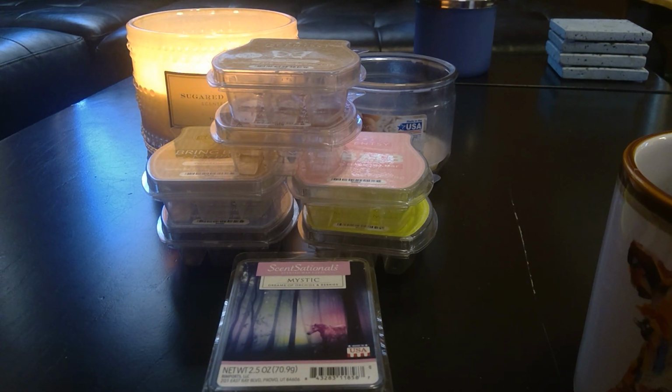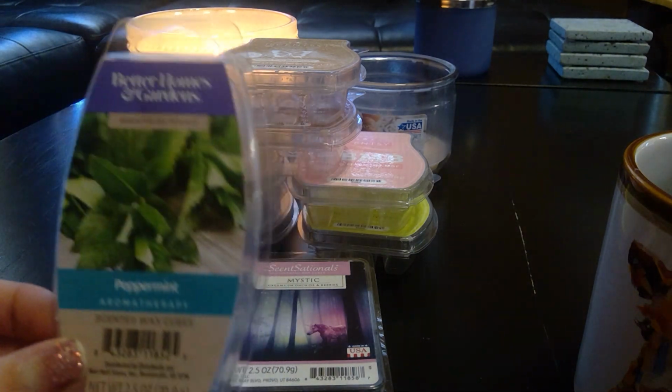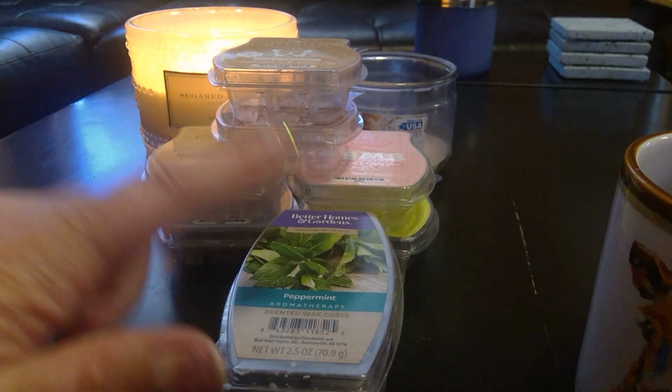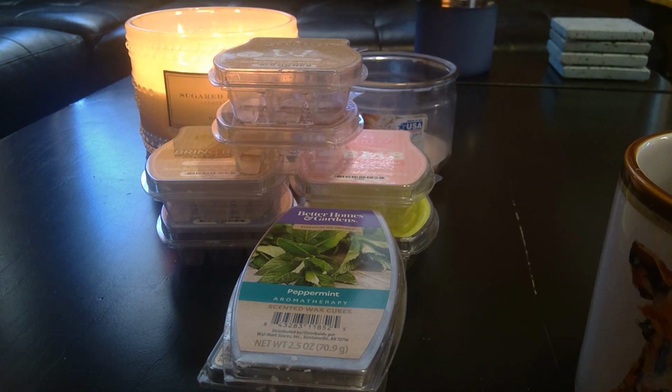And from Better Homes and Gardens, from their aromatherapy line, Peppermint. This was not strong at all. Nope. This was so light, and I used the whole bar, 2 cubes in 2 of my warmers, and then in my living room, 1 cube in each of those warmers, and it was barely detectable. So if you are looking for a strong peppermint scent, I would say skip this and definitely order Rose Girls Peppermint. I couldn't detect it at all.